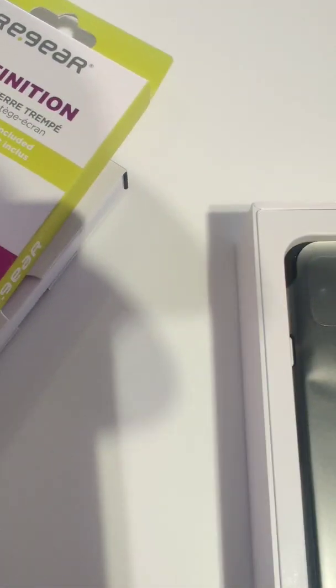Ooh. Looking super good. I'll put that screen protector on.